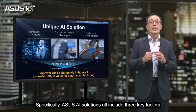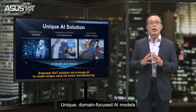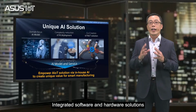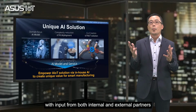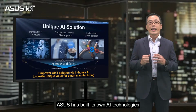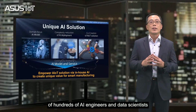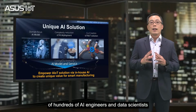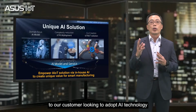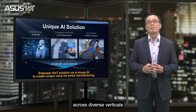Specifically, ASUS AI solutions all include three key factors: unique domain-focused AI models, reduction in the complexity of AI deployment, and integrated software and hardware solutions with input from both internal and external partners. ASUS has built its own AI technologies, leveraging the expertise of hundreds of AI engineers and data scientists. The upshot is that our solution brings unique benefit to our customers looking to adopt AI technology across diverse verticals.